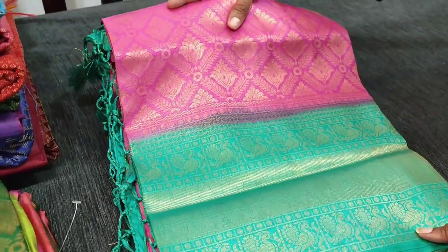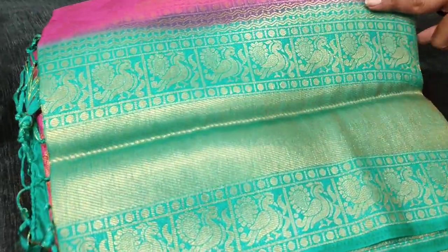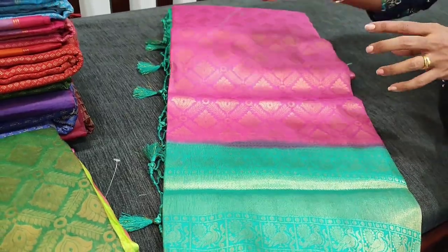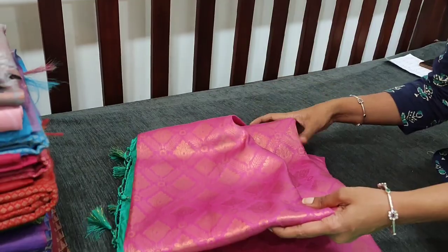The next soft brocade silk saree comes with a beautiful color combination. This is with nice bright pink with turquoise green. In the border we have a small peacock design. It's a complete soft and antique gold zari woven design all over. Beautiful fabric.